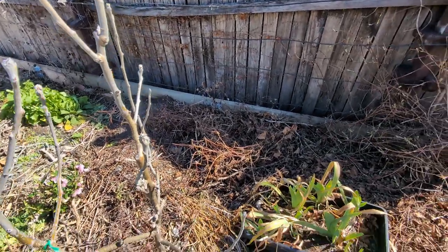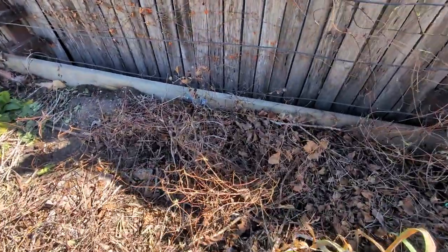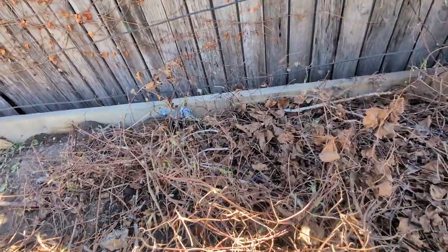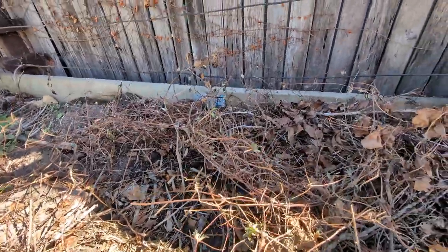But over here I planted one of the Clematis. This is a different variety. I think something like Clematis President that Vanessa gave me. Vanessa, if you watch this video, please remind me about the variety you gave me.